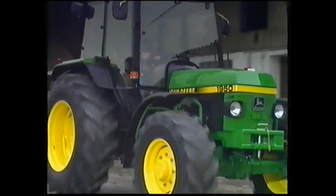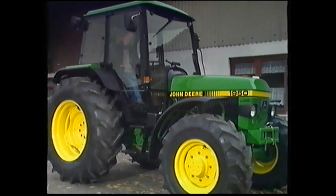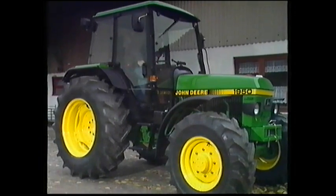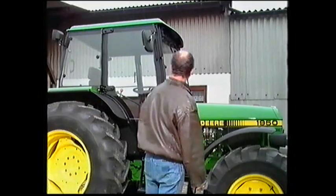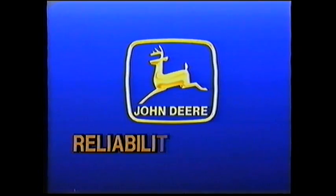Whichever way you look at it, the CC2 cab marks an important step forward in comfort, safety, and convenience. The new CC2 cab from John Deere, the cab you'll feel at home with. John Deere. Reliability is our strength.